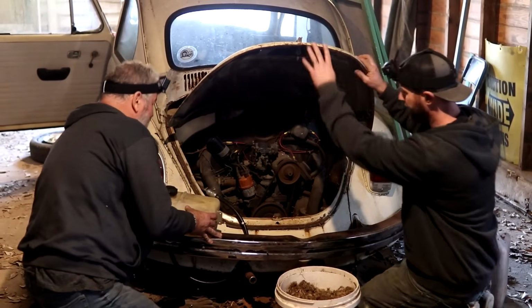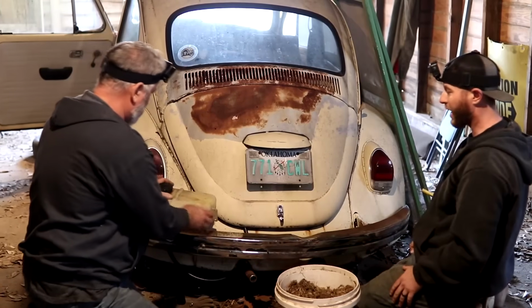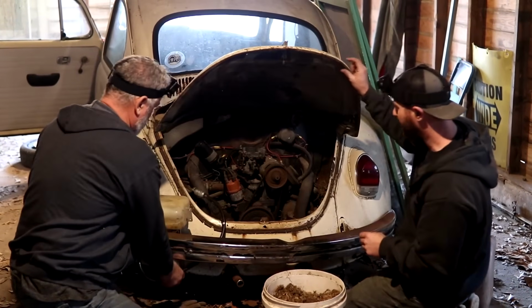Crazy. Will this allow it to shut somewhat? Should work. Just strap it down there. Yeah. Well. Yeah, keep that away from anything hot.